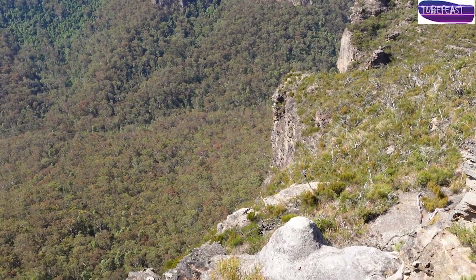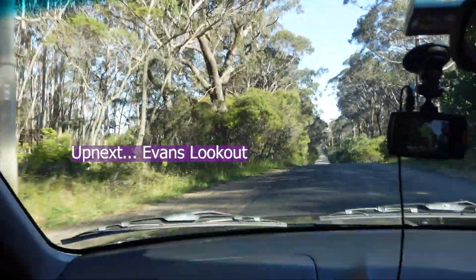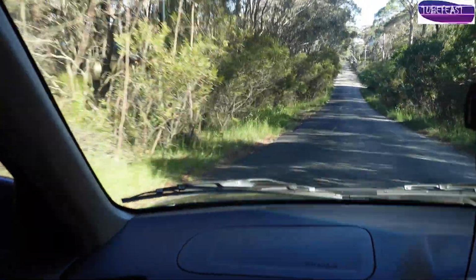And there you have it. This is the Cahill lookout. How many minutes? 1.8 kilometers, like 4 minutes.